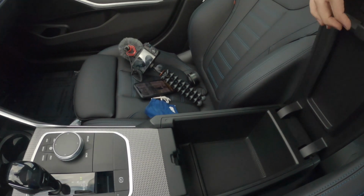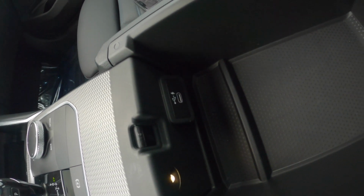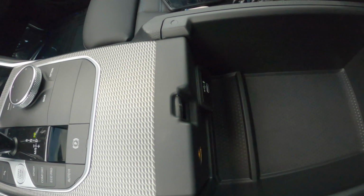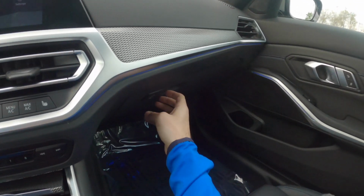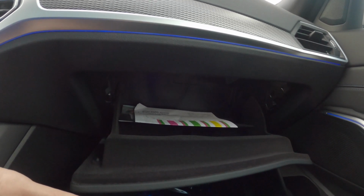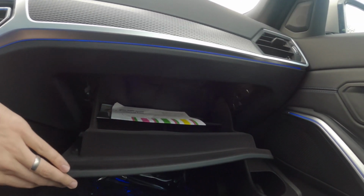Let's look in the center console compartment. A lot of storage space there. You got a nice little light, extra USB-C. Oh, stepping it up, BMW. A USB-C port. Glove box, as always, I'm a big glove box guy. I like having space. This is definitely way better than the Jeep, which isn't really a fair comparison, but that's what we're going by right now.